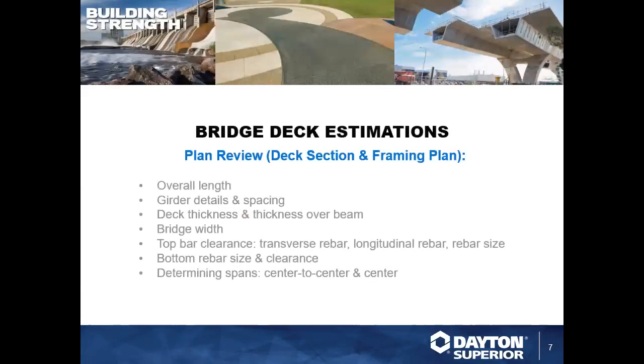And the project here, what we're going to do is review the deck plan sections for it: the overall length of the girders, the girder spacing, the deck thickness over the girder, the bridge deck width, the top. Then we're going to talk about the rebar location, where the rebar sits in the deck.